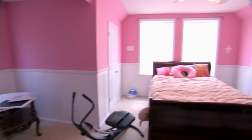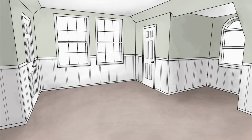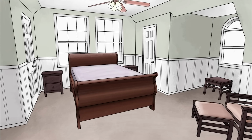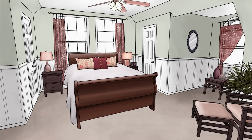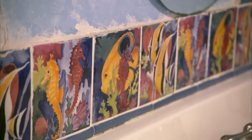This bedroom has great bones and a beautiful bed, but buyers can't see past the shocking pink and the gym equipment. We'll paint the walls, replace the equipment, and add matching side tables and lamps. A seating area and new window treatments will draw focus to the lovely view outside. Last but not least, we are going to totally de-fish this bathroom.